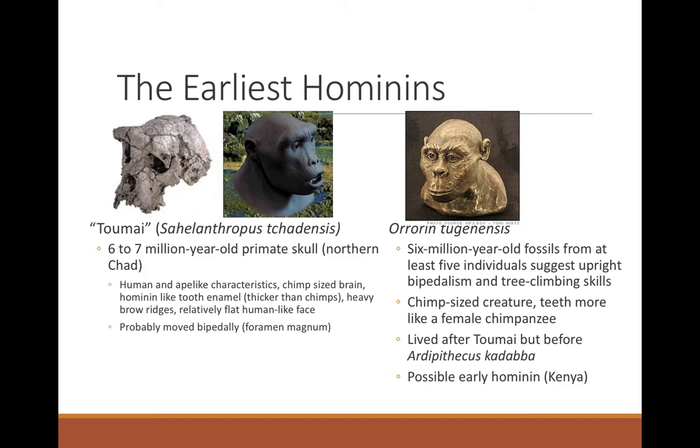So the first is Sahelanthropus tchadensis. This is also known as Toumai. It's a 6 to 7 million year old skull that was found in northern Chad. It has a mix of both human and ape-like characteristics. And so I just want to put this bug in your ear that even all the way through Homo habilis, we're going to find that early hominins are characterized by a mix of primitive and derived traits.